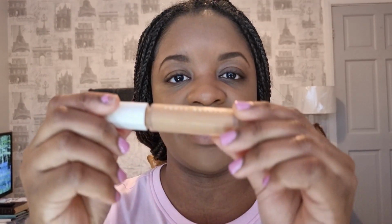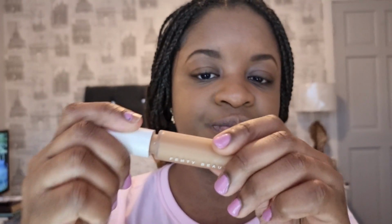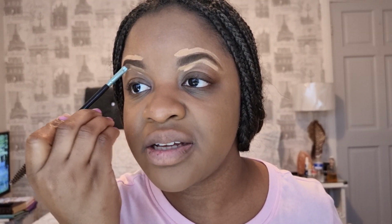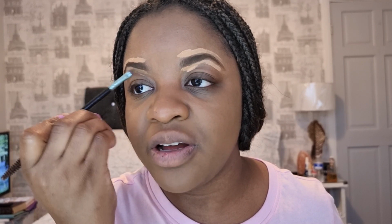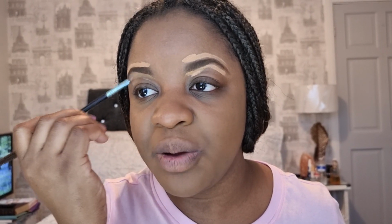I'm now going to use the Fenty Beauty concealer, and this is in the shade 370. I don't know if I'm using the right tool for this. Guys, comment in the box below if this is the right tool to blend out your eyebrow concealer, but it seems to be working okay for me at the moment. Otherwise, I'd usually just go in with my fingers.